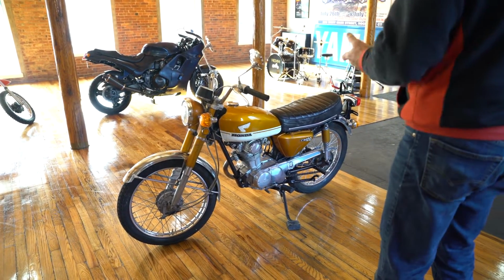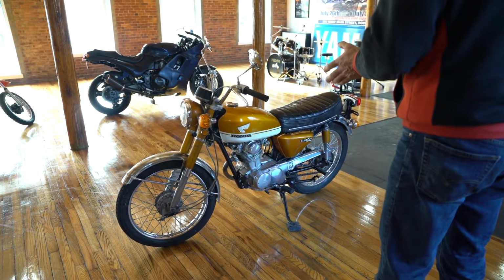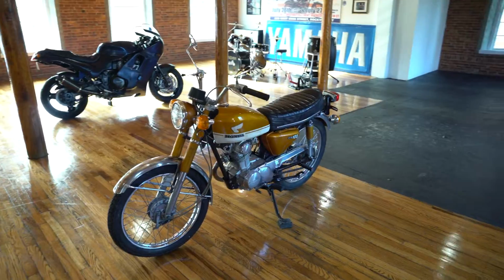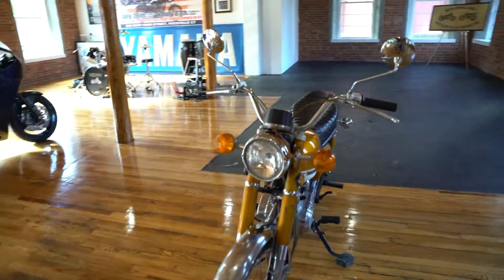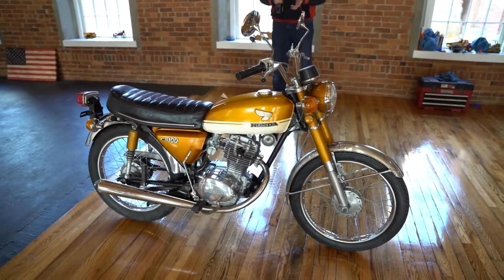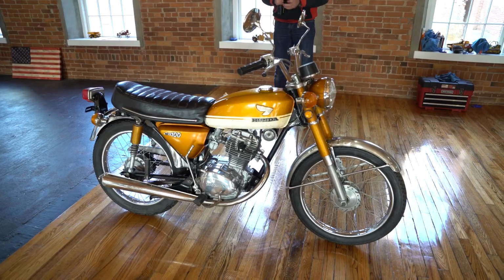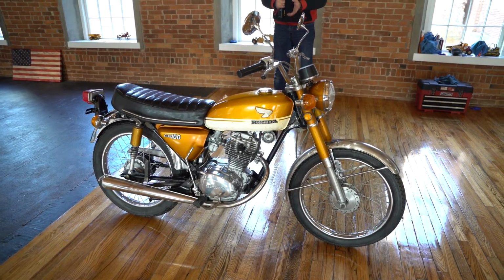I'm not sure why. I know sometimes the motors are different and some run better than others for various reasons, but this one runs absolutely perfect. There's no cam chain noise, there's no valve noise, there's no piston slap. This engine's tight as a tiger, as I originally said. The exhaust is nice and tight, no air leaks.